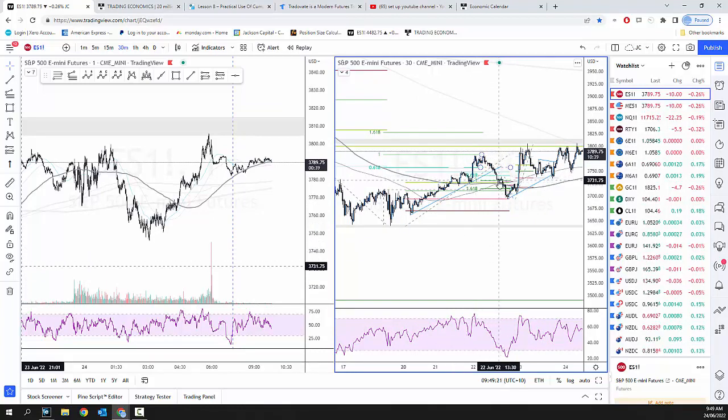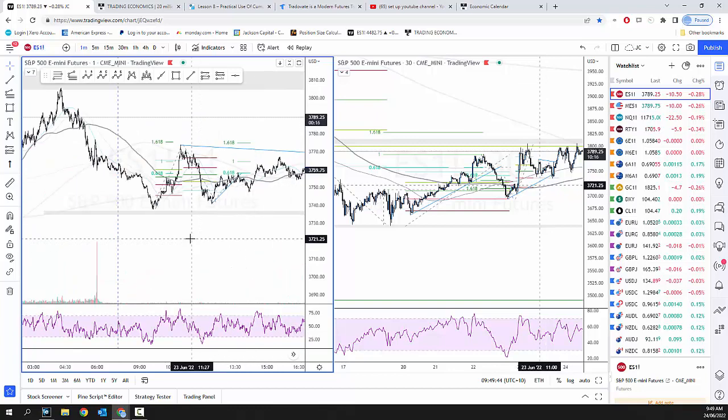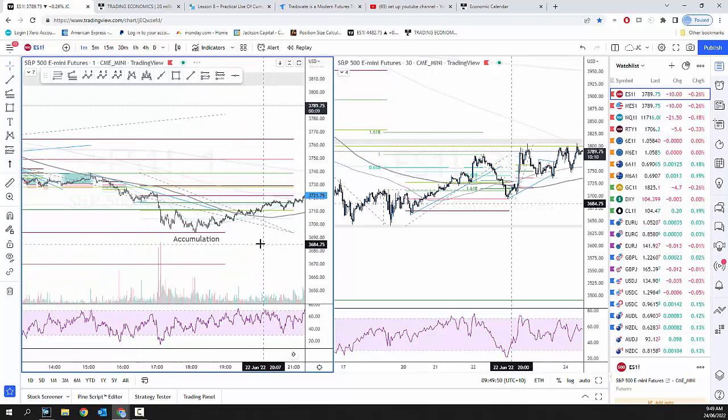Took advantage of that. Drove straight, this was the open of the Euro session, drove straight through that and then sat down here at the 618 of this whole move to the upside, okay? So this 618 was a very key level in here. Let's go have a look at it on the 1 minute chart. And this is where I said that there was an accumulation phase going on, okay?